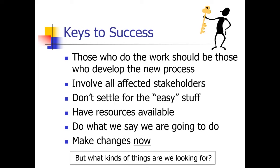Have resources available. This is not free. It does take some resources. It does take some effort. There has to be a commitment to say, this is something we would like to do. This is something that is going to happen, and that's something we're not going to go back on.